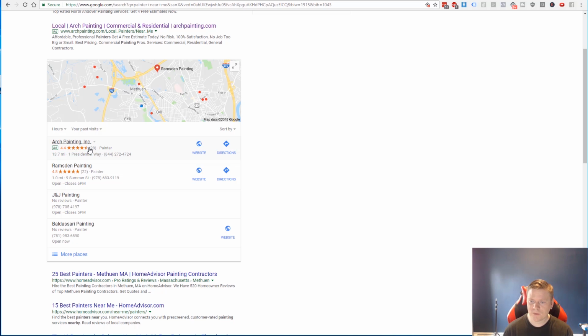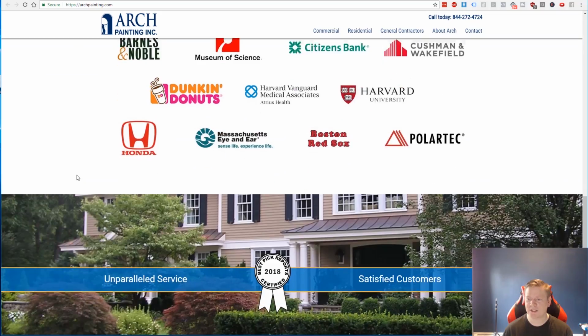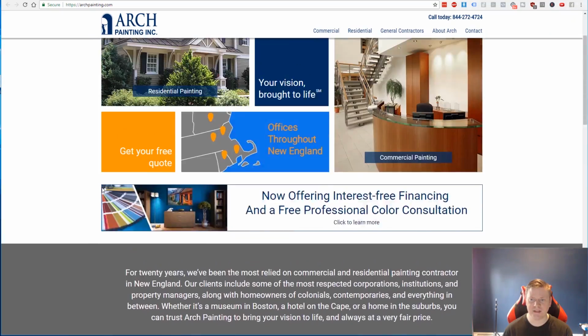So I'm going to take this company Arch Painting as an example. They're running an ad to show up in the Google Map Pack here. And what I did is I pulled up their website. Their website's not bad. Obviously, probably not something that necessarily needs to be redone.